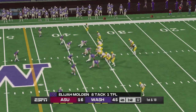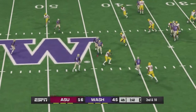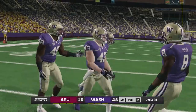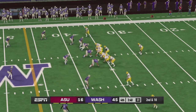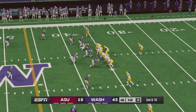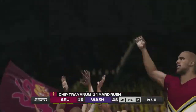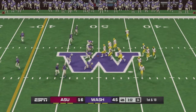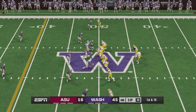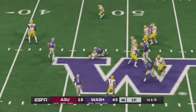From their own 36-yard line, it's 1st down. Fires quick out to the receiver, and he can't make the grab. First down, 10 yards to go. Ball on the 50. Fourth down. 43 in the mic set. Blue 19. He's going to try and scramble. He's tackled at the 46-yard line.